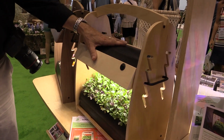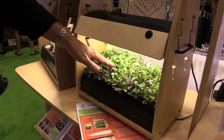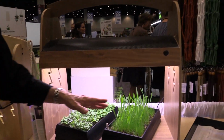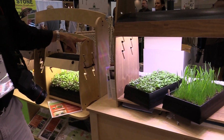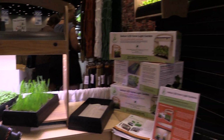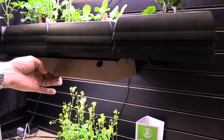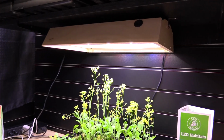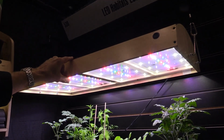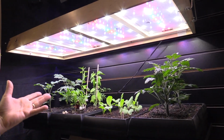It's 12 watt, puts out just the right spectrum to grow microgreens and sprouts and things like this. They've got two sizes, the small and then the large. Yes. And they've even got this one I really like, this under counter model. Put it in your kitchen. What kind of pricing are we talking about on these? Oh, and there's this larger hanging model. So if you want to do tomatoes, they've got peppers in here, bigger plants, you can do that as well.